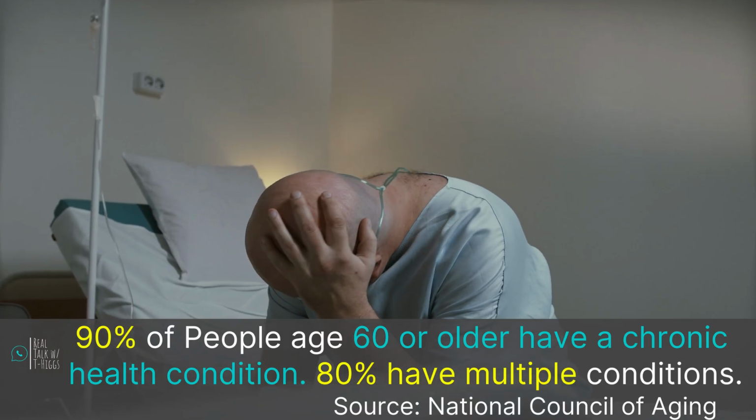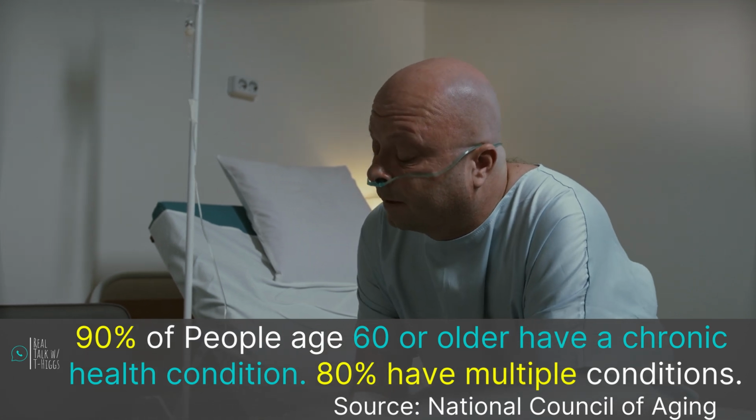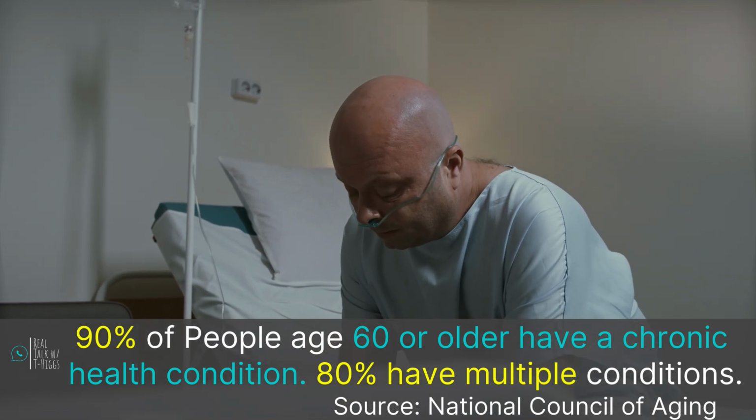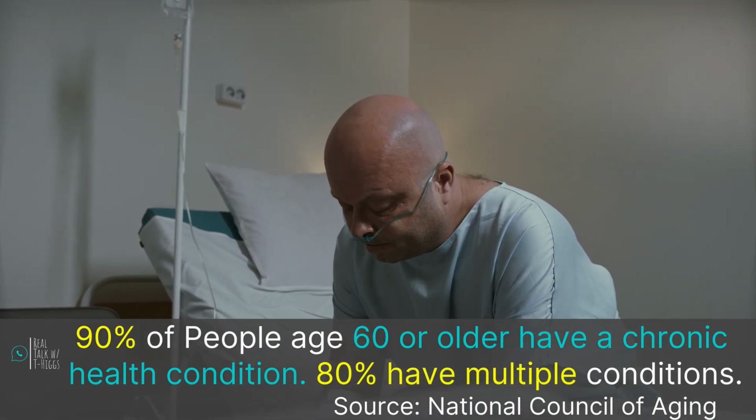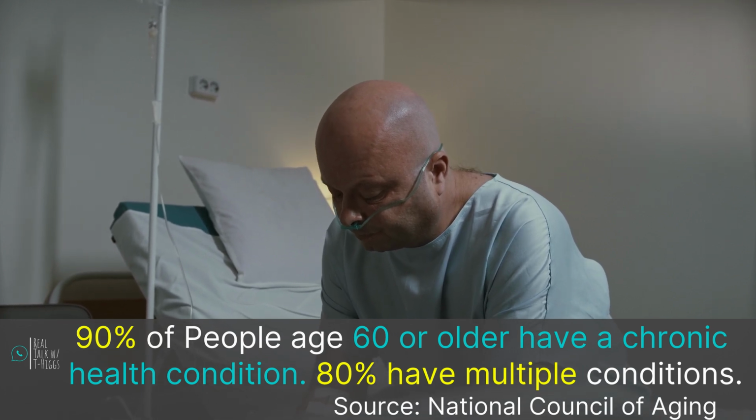Healthcare costs are one of the major concerns people have in retirement, and rightfully so, because 90% of people over the age of 60 have one chronic health condition, and 80% of people have multiple chronic health conditions by the time they're 60 years old. And those healthcare costs start to skyrocket.